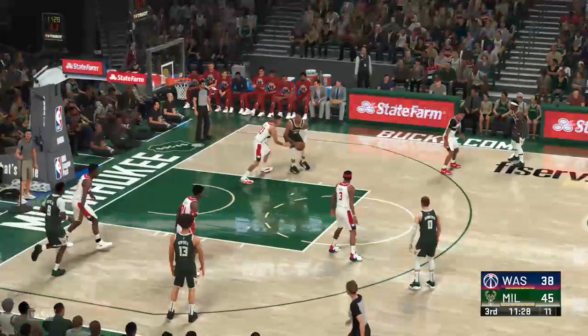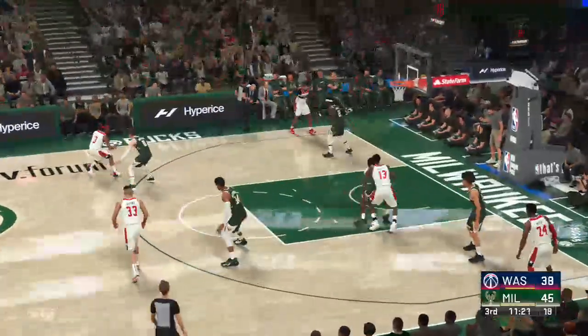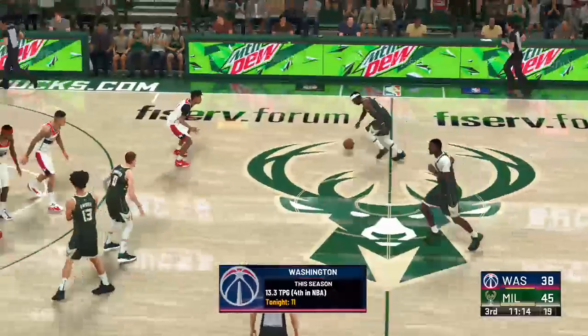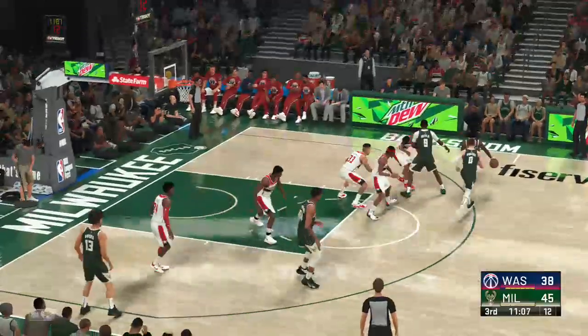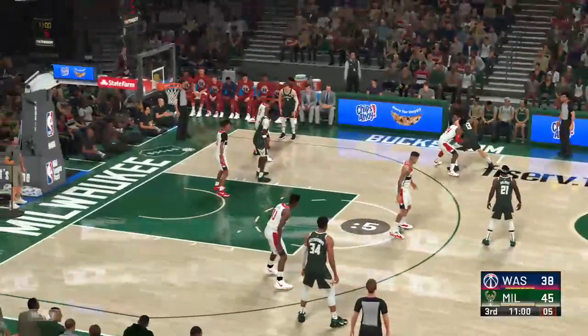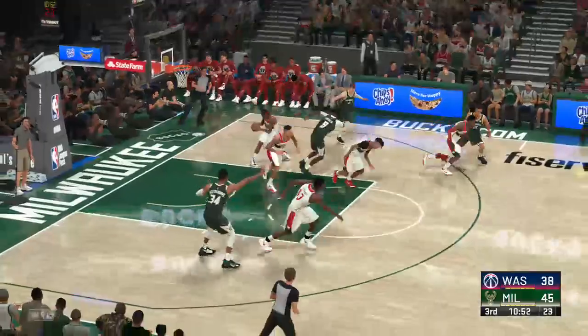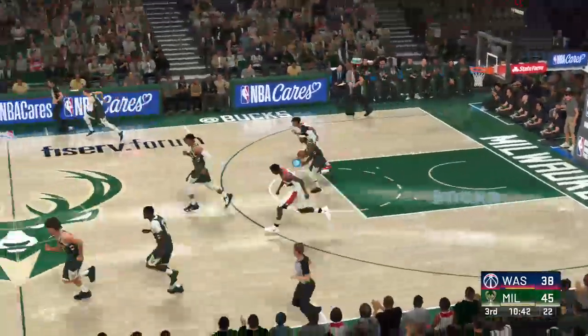Pass to Antetokounmpo. Over Kuzma. And it's Antetokounmpo with the miss. Washington trailing. Come get it, come get it. Beal outside. And stolen by Antetokounmpo. Now Holiday. About a minute played here in the second half. Here's Nora. Six to shoot. Over Hield. Got a piece of it. And the Wizards shooting 34% so far in this one. From 8 feet away. And no good, trying to use the glass. That's 2 points they should have had. I'm sure he'd love to get that look again.